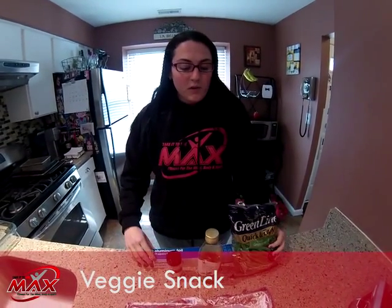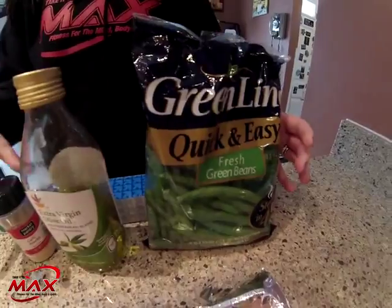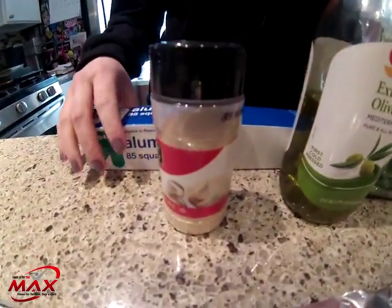So another thing that we want to talk about is, since we're doing more extensive carbohydrate cycling, it's really great to get those veggies in to help fill you up throughout the day. So one of my favorites is taking string beans, extra virgin olive oil, garlic powder, and salt and pepper, and putting it onto a sheet pan, taking a tablespoon of olive oil, just sprinkling around. Make sure you actually get all the string beans coated.